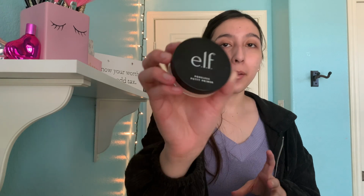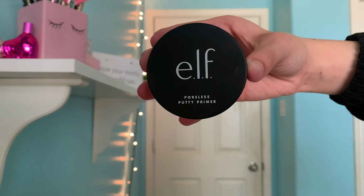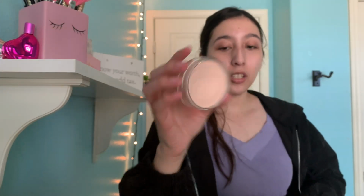So my favorite primer as of now has been the e.l.f. Poreless Putty Primer. It looks like this. And I think I've made a pretty big dent in it. I like the Poreless Putty more than the, well, I haven't tried the other ones, but I like this one because it is very moisturizing.